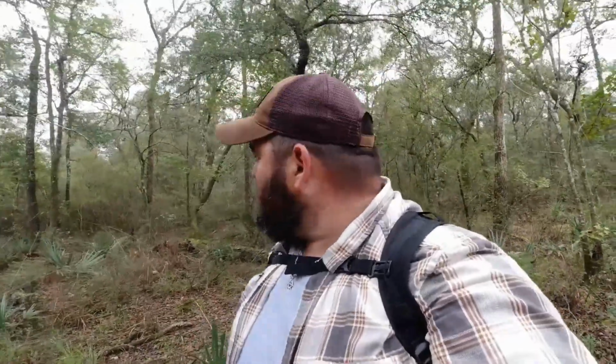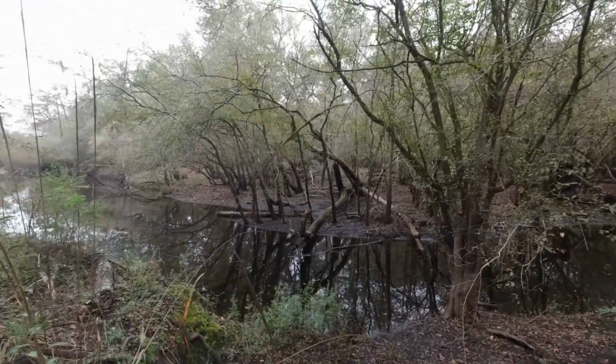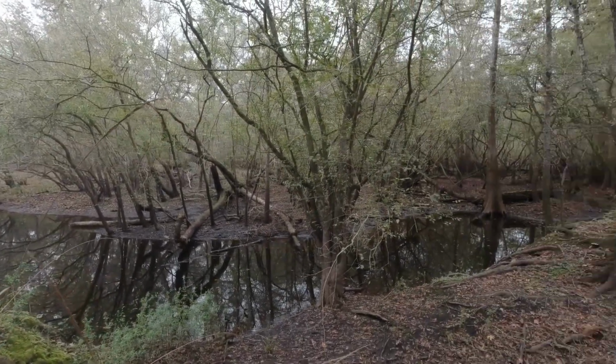Wow, this is definitely a cool spot right here. Might make for a really good stealth camp. And I got a neat video that's going to be coming up, so we might have to try this. So apparently, right in this area is where the Santa Fe River bubbles up out of the ground, because it literally stops right there, or starts, depending on how you look at it. Pretty dang neat. Let's see if we can find somewhere to set up for just a little while.